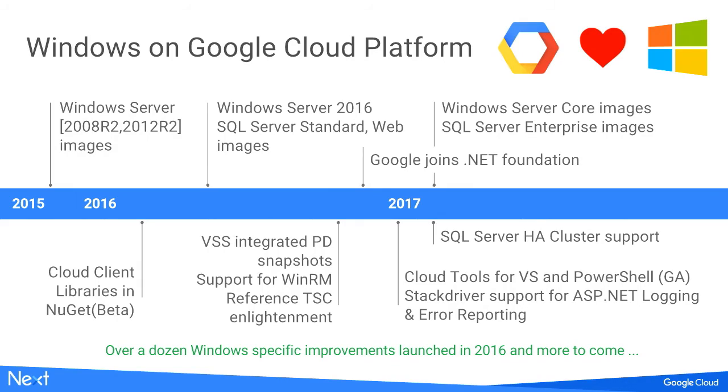Our journey with Windows started in 2014 when we released the first beta for Windows Server support. In 2015, we GA'd Windows Server 2008 and 2012. And as you can see, we've added a ton more capabilities in the last year. SQL Server, VSS integrated PD snapshots, Cloud Tools for Visual Studio and PowerShell, and SQL HA clustering support. So we're going to go into a bunch of these in detail.